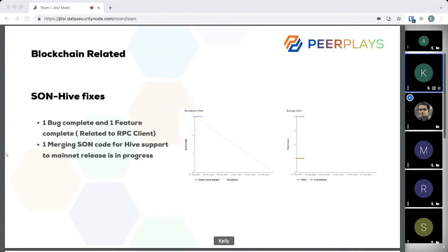Okay. Now we have a few slides with respect to the blockchain related developments. This particular slide talks about the Sun Hive related changes and fixes. So we are merging various enhancements and fixes to the testnet branches, and the most important ones being the changes to the RPC code, and a few new bugs have been identified. So we are trying to squeeze in all those so that we can release to the mainnet. Yeah, can you go to the next slide?